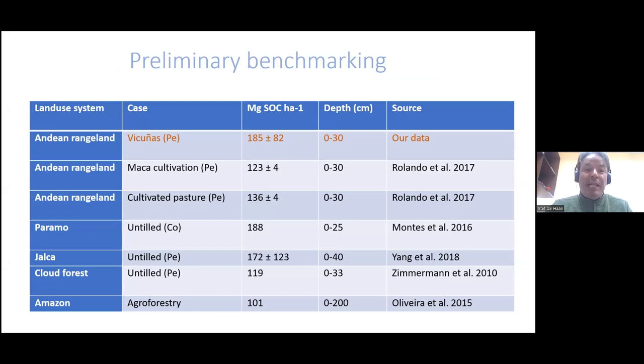Of course, we have to benchmark this. How does this compare to other systems and other publications? Just to confirm that these amounts, these volumes of carbon, are very high. In the same type of rangelands that are being plowed for maca or pasture, previously reported values are much lower, significantly lower.